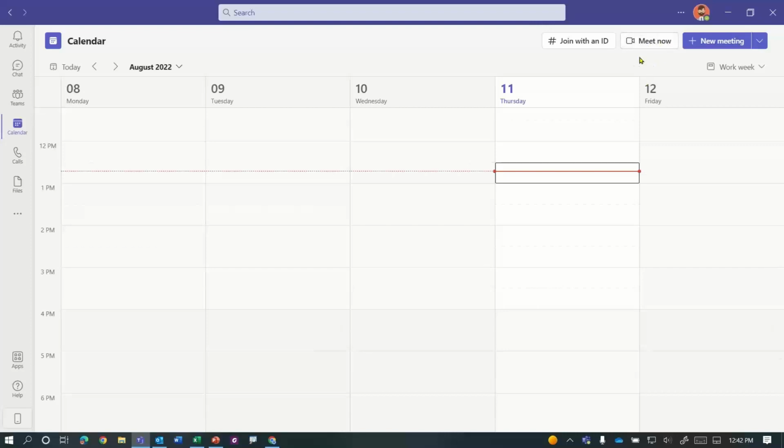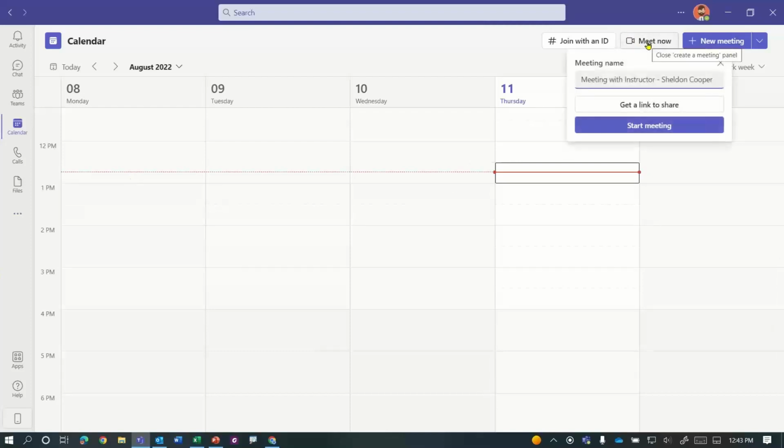Now, a recent enhancement is that when you click Meet Now, it would just immediately start the meeting, and you can start adding people to that meeting. However, notice that if I click Meet Now, while I can start the meeting right here, now I have the option to get the link to the meeting to share. Not only that, but I can give this meeting a name. So let's say I want to talk about design signage for that fall conference, right? Okay, so I can give the meeting a name, and I'm going to click Get Link to Share.